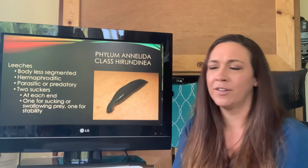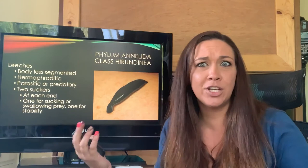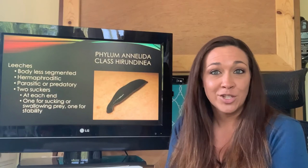A lot of the time leeches will also have some kind of anesthetic so that you don't feel them physically eating off of you. And that's why you look down and you're like, ah, I'm covered in leeches! And you didn't feel it because they have this natural numbing agent so that you can't feel it, so that they can parasitize you and you don't even know. How awful.